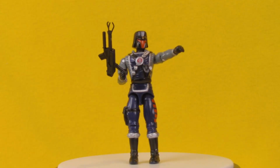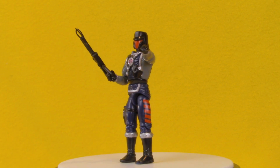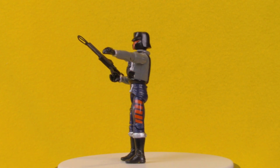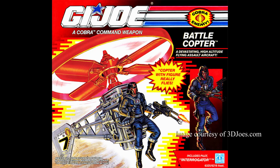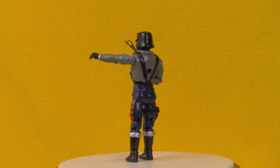In the number 9 spot, we've got a vehicle driver, but one that I think lives on outside of his vehicle in a lot of ways. We've got the Interrogator. This is a character who, just through his file card and the menacing look of the figure, really stands out, compared to the fact that he came with a gimmicky pull-string helicopter. I army build this figure. I'm sure a lot of people do. I think they did such a good job.